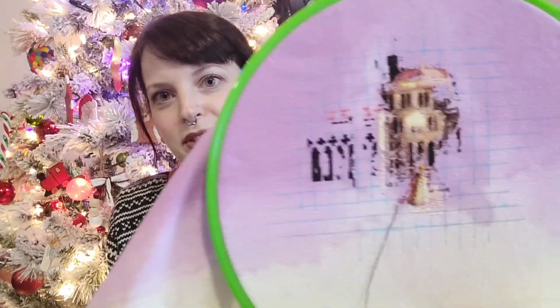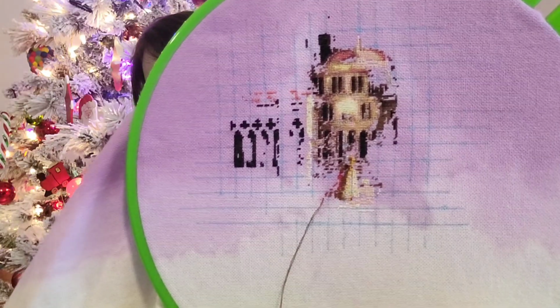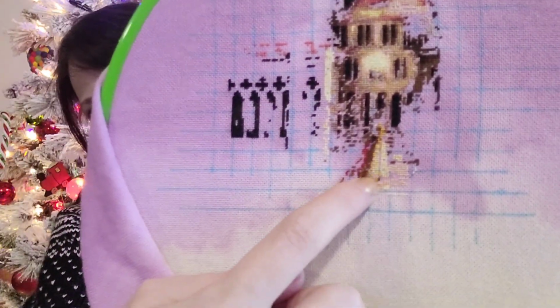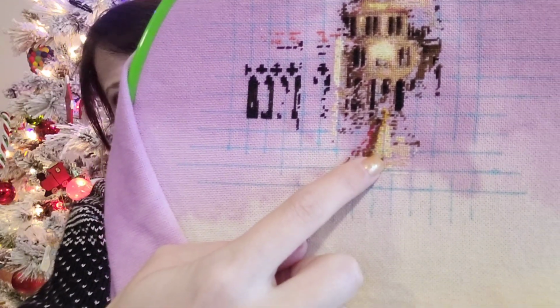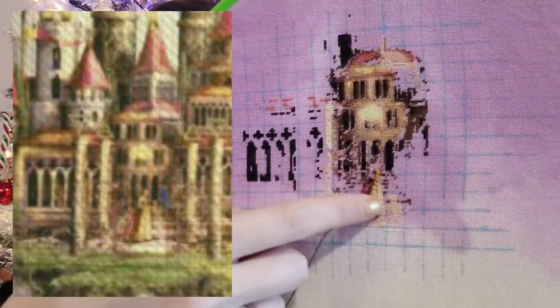I ended up getting like 1,000 stitches done, which was pretty good. So I'm happy with that. And I also love how it's turning out. So I don't know if you can tell, but this here is going to be a person. I'll try and like put the little part of the chart that I'm actually stitching so you can see what I'm stitching on. But yeah, there's a person here that's like in front of the little castle, and I thought that was really cute. So there was that.